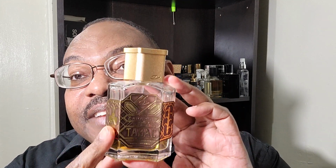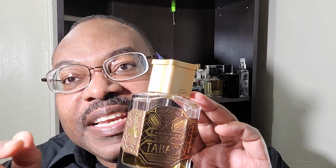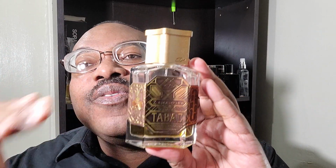And so there are 3 fragrances from the House of Zaharoff that I'm going to be rocking for the fall. One is Tabak. I mean, you guys know I already wear it, but this one is definitely going to be getting it. Not a unique, but it's an individual spin on the tobacco fragrance. You get a smoky tobacco that's not offensive. I'm not going to say it's photorealistic, but it's real.